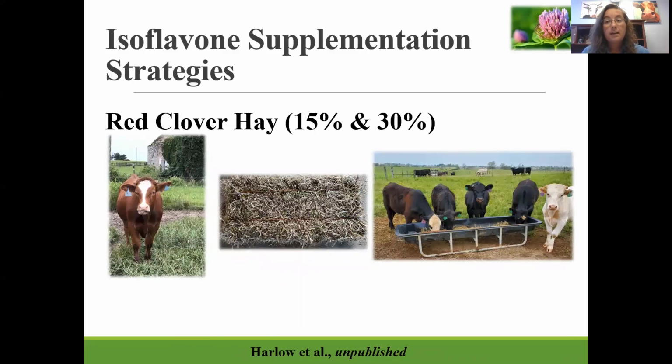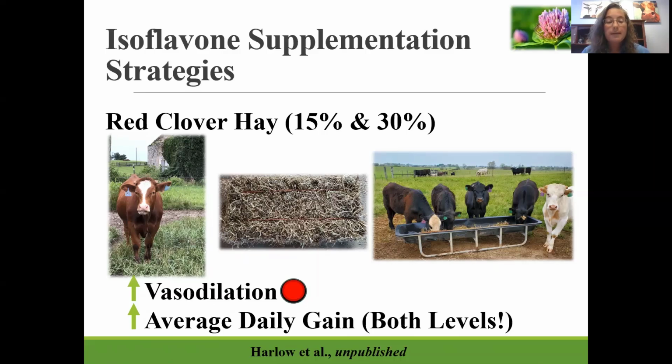The next thing we were interested in was looking at other supplementation strategies for those that can't establish red clover. So red clover hay was what we used, and also 2 different levels to see if we could go a little bit lower and get the same effects. So again, animals either consumed a control pasture or they were given 15 or 30% red clover that was normalized for protein using dried distillers grains, which don't have isoflavones. And what we found is that both treatments led again to that vasodilation, and we saw that the average daily gain was effective at increasing at both levels.